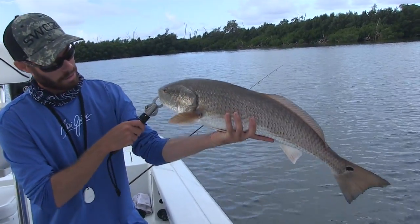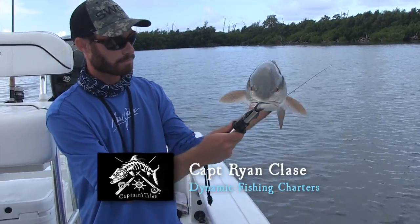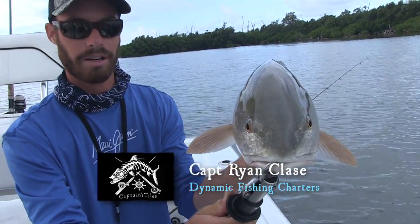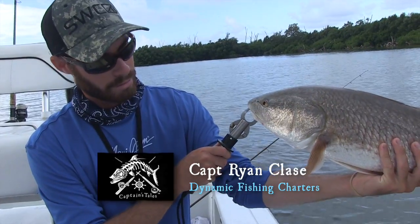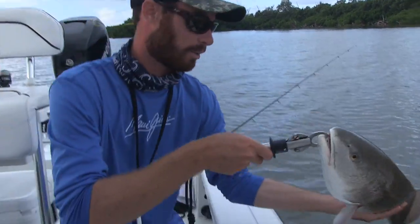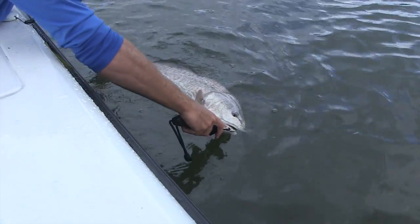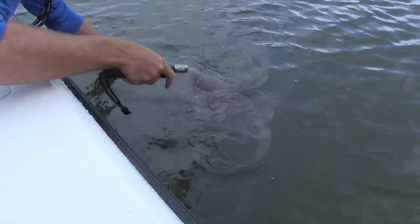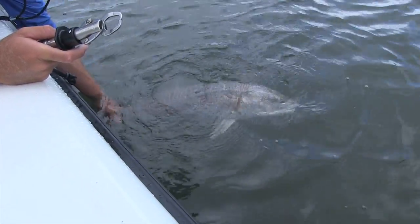Gorgeous. Big old belly on them. Say hi to the camera. Let's get him back in the water. Nothing small about that one. Say he's 30, 31 inches, 12 pounds, 11 pounds.